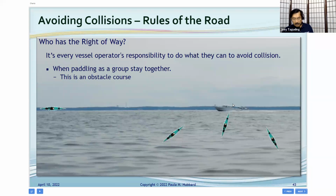He or she has got to figure out if they want to do a kayak slalom through here and figure out how to weave through them, or he has to figure out how I can go all the way around it, swing wide. This is not a good deal, folks. You want to be in a good, close group so that the power boater has a better sense of where you're at.